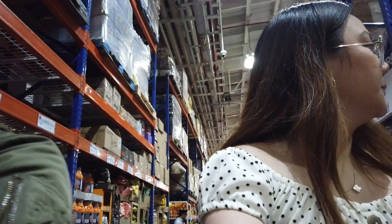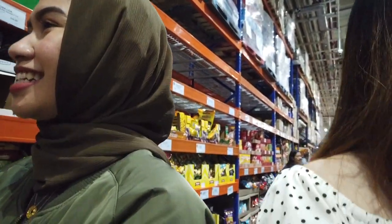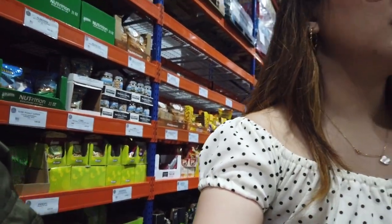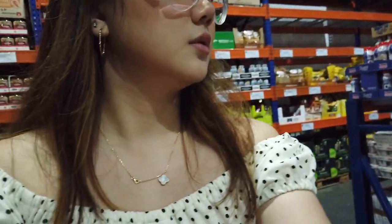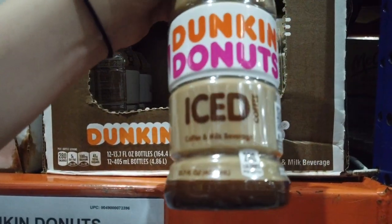May kailangan ka dito, wala na. Mga cereal. Salmon sana. Oh, wow. 1.5 yung salmon nila. So, dito, may kailangan ka dito. Mga milk, mga juice. Yeah, we need milk. Kasi wala na. Ooh, what? Oh, pero isa lang siya.